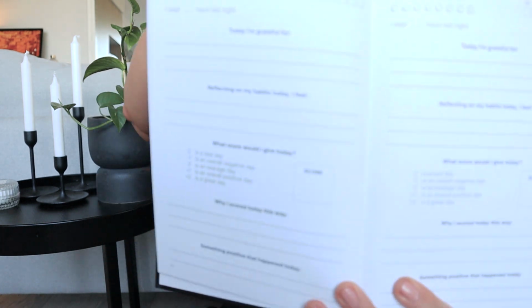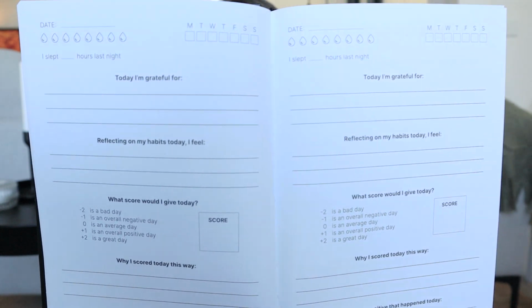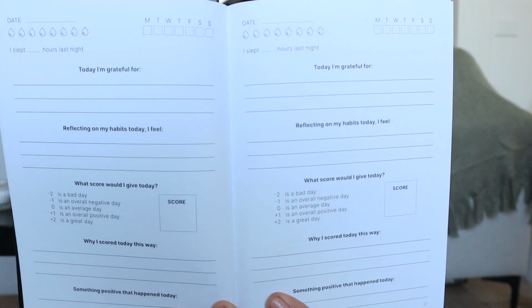But if I show you one of the typical pages, it's basically a little bit of a mix of well-being, gratitude, reflections, scoring the day, and something positive that happened in that day. So this is a kind of journaling that I've never done before. There's also a weekly review where you kind of total up how was your week, what did you learn, how could I have made this week better, these kind of reflections. So I think it would be a really good practice for me to get into.